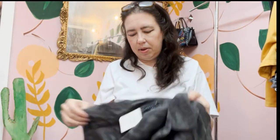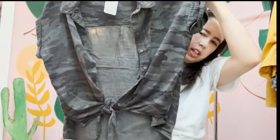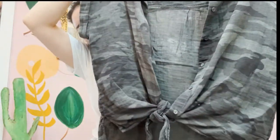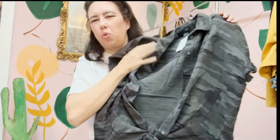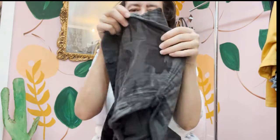Okay, I got this at my little honey hole as well. It's Sanctuary, which doesn't sell quite like it used to, but it still sells. And camo sells. I just love the little top. It's almost like it's got a quilted type of fabric. I can't really describe it. It's very thin, and you can almost see right through it, or I can see right through it.